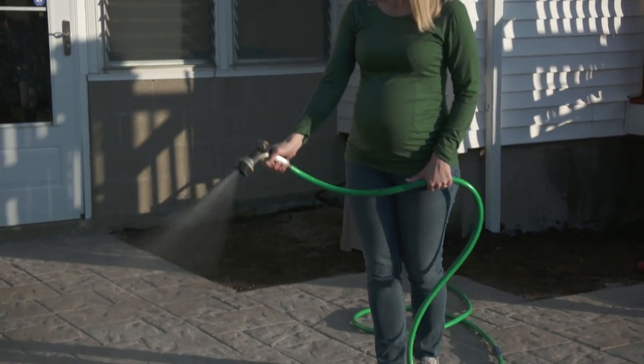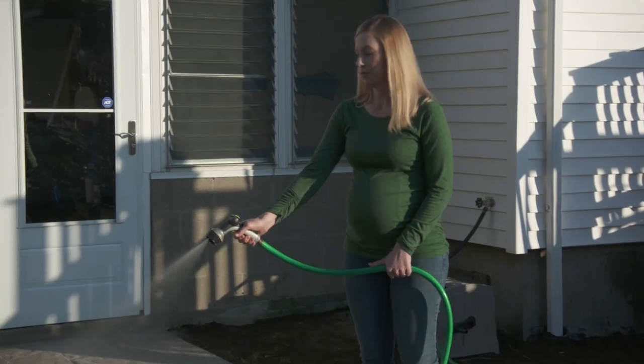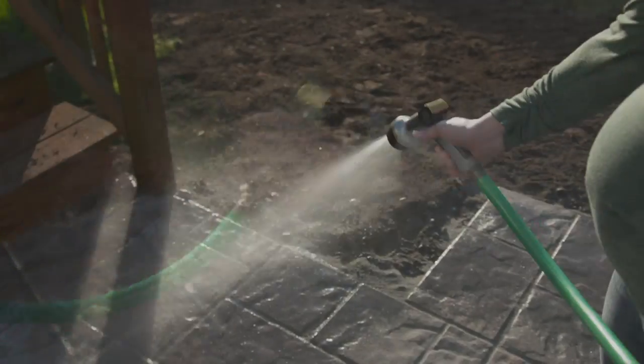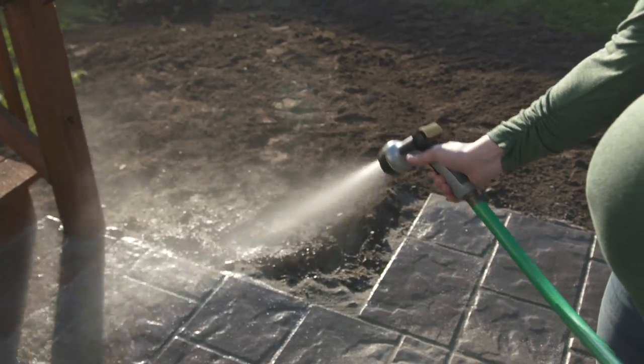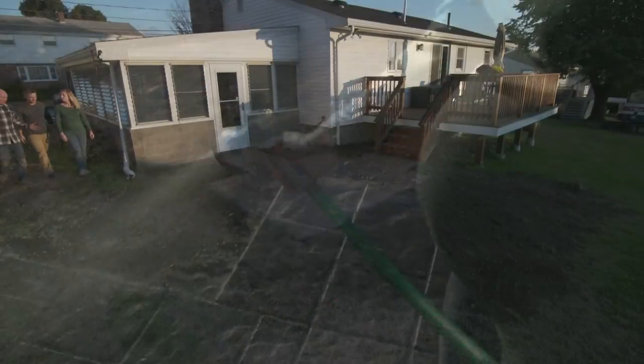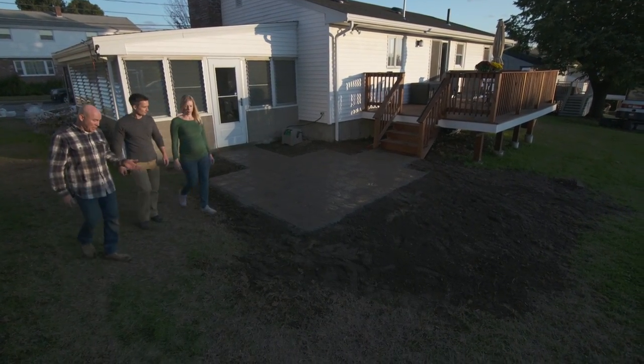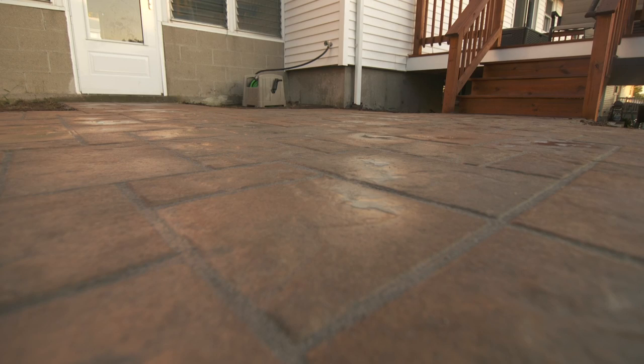Christy, you're gonna wet it down to activate the sand. Okay. Never spray directly down, just make it wet. Well, that's great. Well, all right, we're done. We just pushed the sand in, so just give it about an hour to cure, and after that, you guys can go crazy, do whatever you want on it.